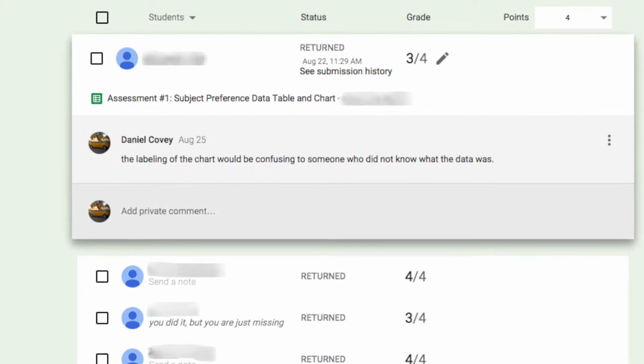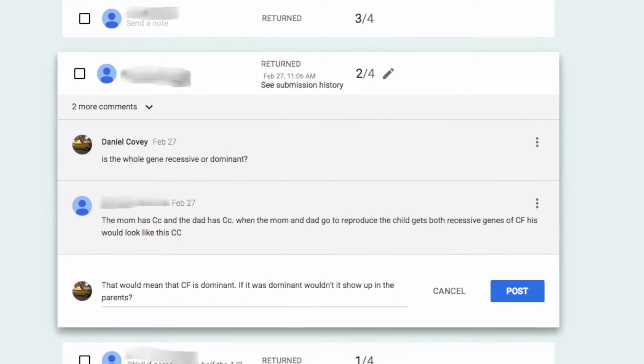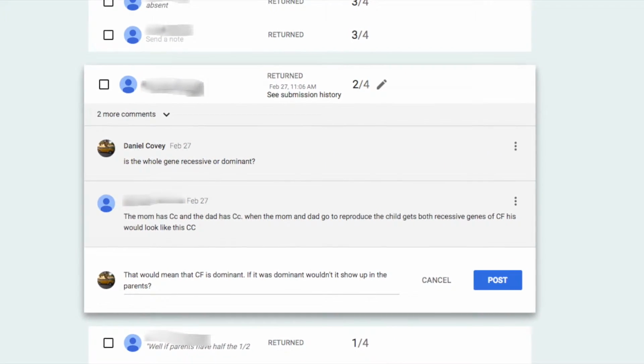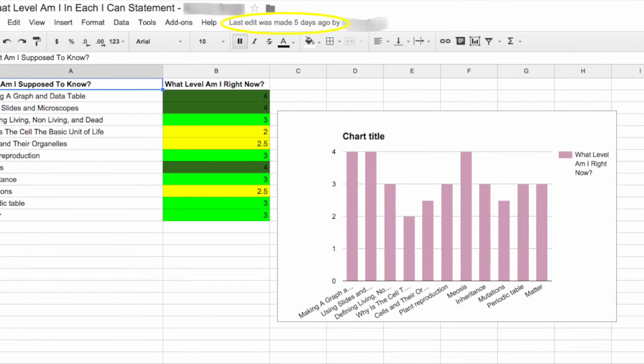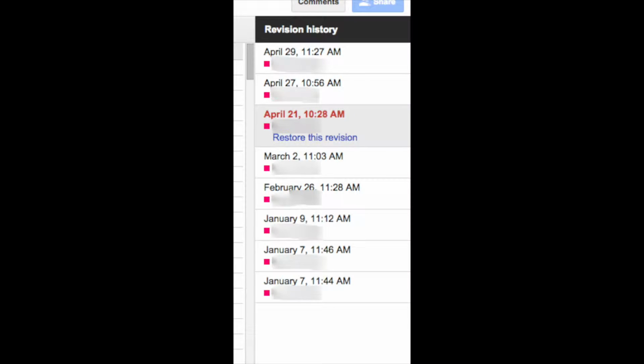When these tools were combined with Google Classroom, we were able to more quickly assess students and get feedback to them rapidly. The best part is that students never lose their documents. Google autosaves, so if anything happens, there's almost always a way to get the document back.